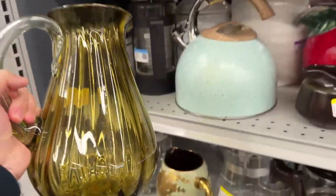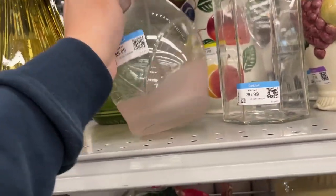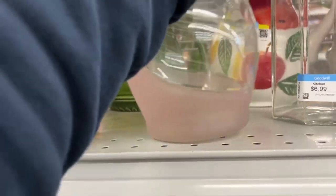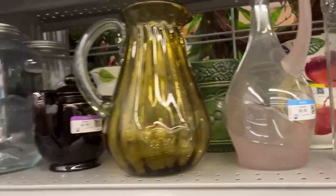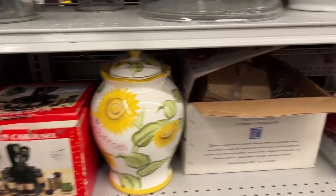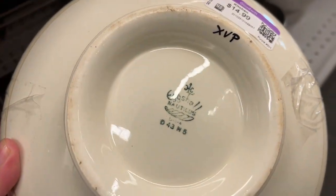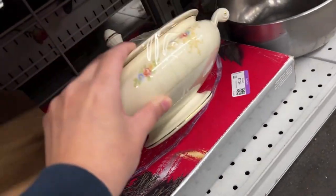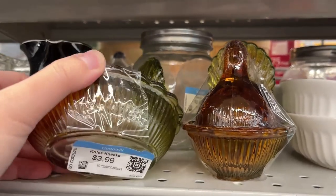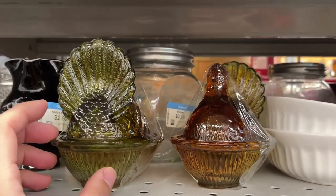As you can see, the pontil on the bottom. This pitcher has a narrow neck and it's priced at $7. A biscotti jar. This is a vintage eggshell Nautilus USA by Homer Laughlin and it is only $15. I think it's a serving dish. And these are cute little nesting turkeys, and they are $4 each. But the color on this, I noticed it's flashed on. It's not the actual glass color.